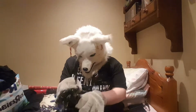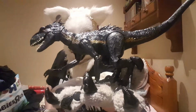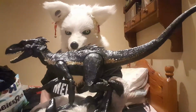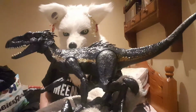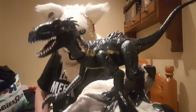Number 3, I have the list down here. Number 3, there he is. Another one from Mattel. And it is the Jurassic World Fallen Kingdom Superposable Indoraptor. I love this thing. In terms of posability, this is definitely the best toy that Mattel have released for Jurassic Park 3. No, Jurassic World. Jurassic World 2. Sorry, I got Jurassic Park 3 on the mind.